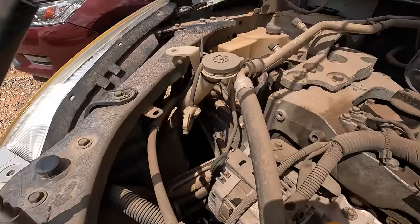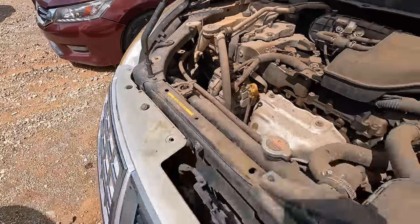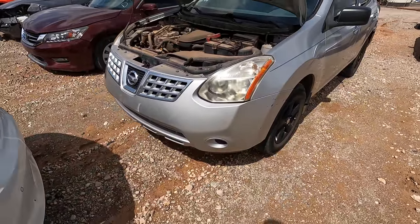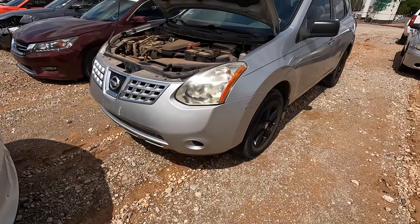Also, I noticed the inner fender liner on the passenger side is gone as well. So she's been rode hard and put away wet, guys. And for that reason, I'm going to walk away and move on.